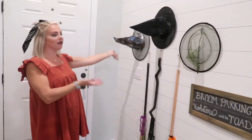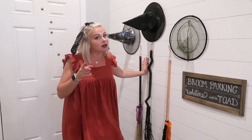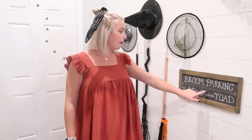I think it looks so cute and it adds a super spooky touch when you walk in the door. You've got our witch hats and our witch brooms, and we're also being witches this year, so our whole theme is a black magic theme. Then we have our broom parking, violators will be towed.